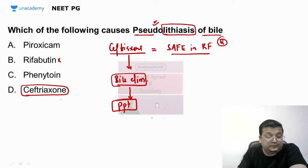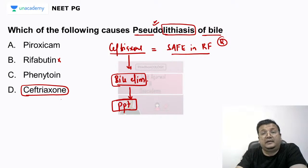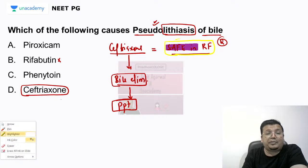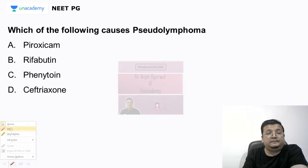So ceftriaxone. Understood how a clinically very important point: the antibiotic which is safe in renal failure, a commonly asked question, can be asked in a very different manner also. Clear? Pseudolithiasis of bile.